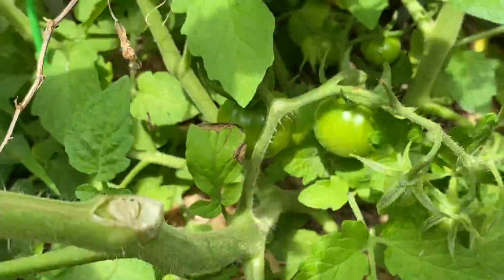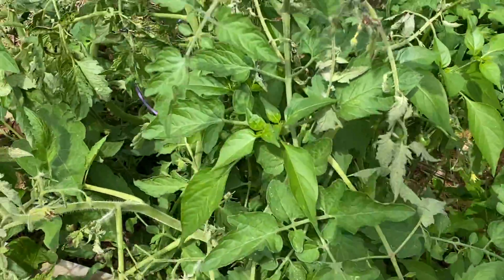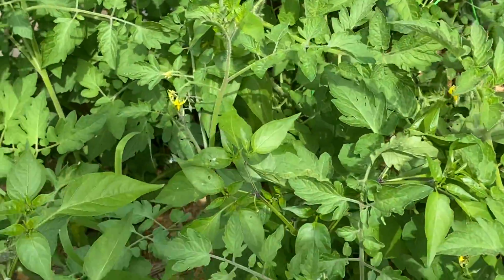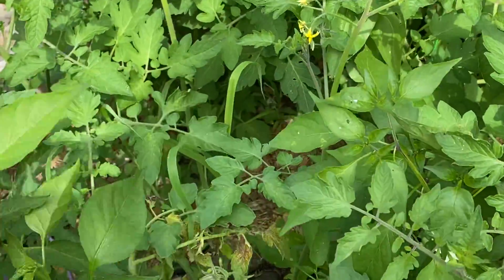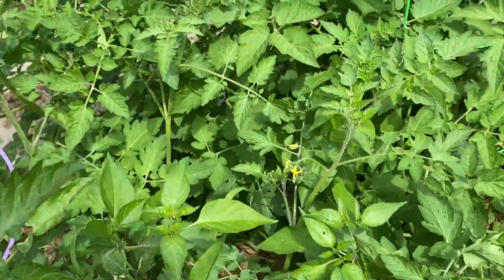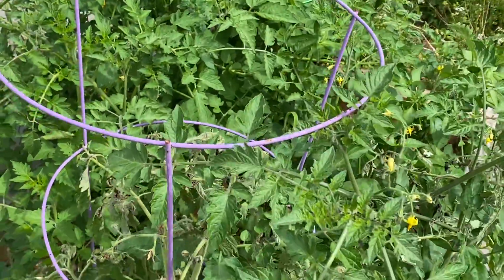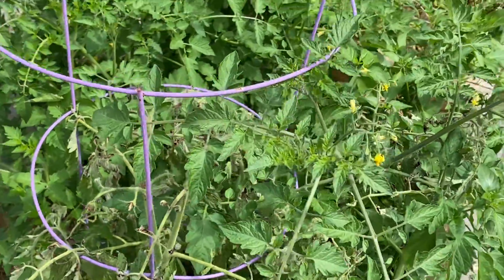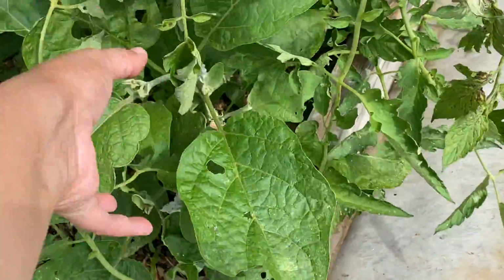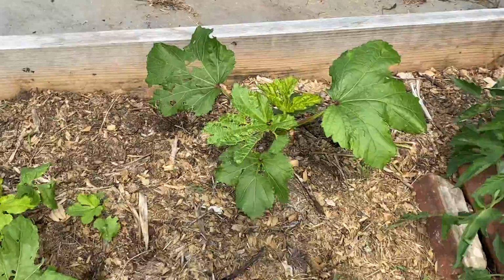Attention on the tomatoes. More tomatoes here, and it's just a mumbo jumbo here. There's peppers, and I just dumped whatever I had that I didn't have space for here. There's supposed to be some other things that I was supposed to grow, and that happens, you know. I just try to randomly grow stuff, and if it grows, great. If it doesn't, that's okay.